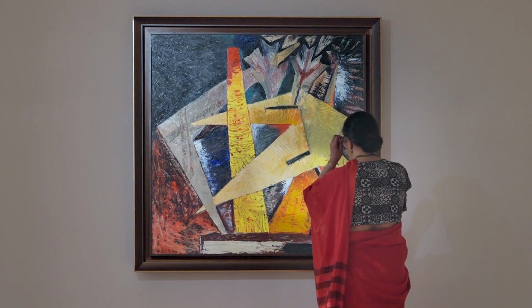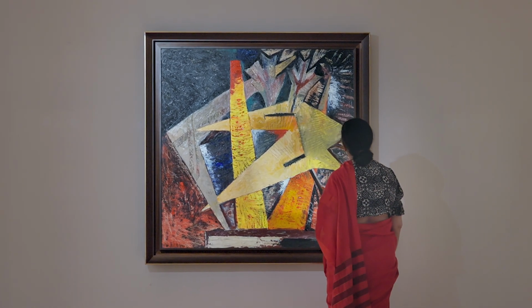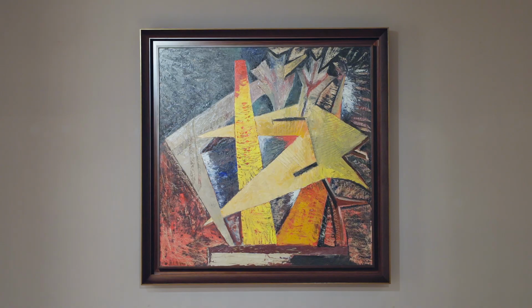And I'm always fascinated by artists who use squares. A square is something that you have to go out and specially demand for it. And that's what I love about Bakre. He is intentionally looking at challenging himself, and it comes through in the canvas.